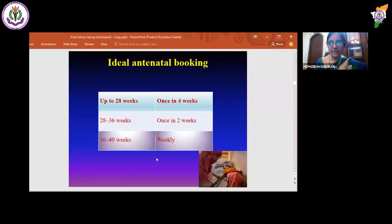We always ask the patient to come up to 28 weeks once in 4 weeks, 28 to 36 weeks once in 2 weeks, and 36 to 40 weeks weekly.